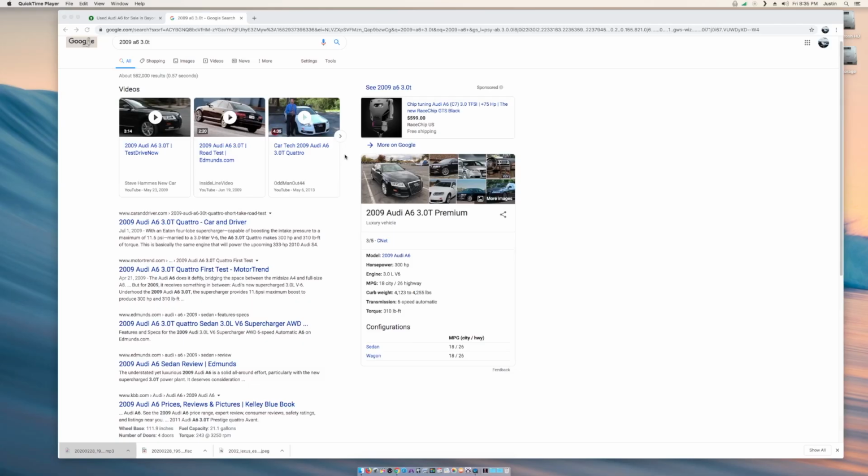Alright guys, next up is the Audi A6. This car is a phenomenal deal. You can find them in a whole bunch of different configurations depending on what you're looking for. They have 2.0 models for fuel efficiency, 3.0 for turbo, 300 horsepower, 3.0 V6, 18 miles per gallon in the city, 26 on the highway, 310 foot-pounds of torque. This is a great deal. I really like this car. I like the way that it looks.